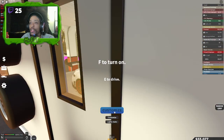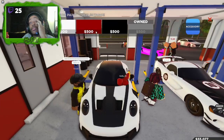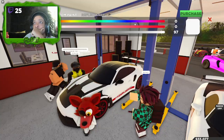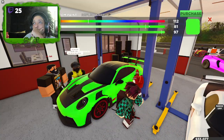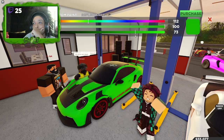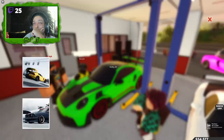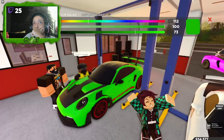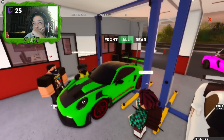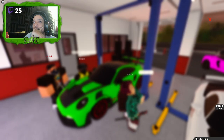I like this spec. Customize. Paint. Actually, no. If that sticker has to stay on here, we gotta paint it.